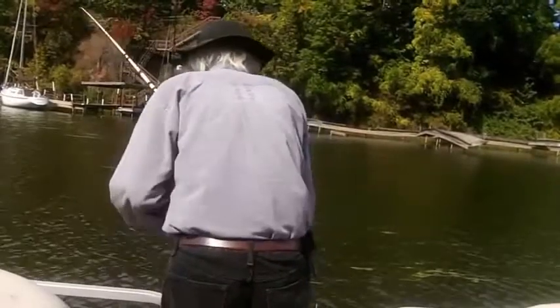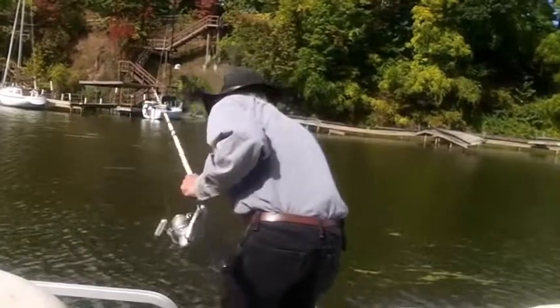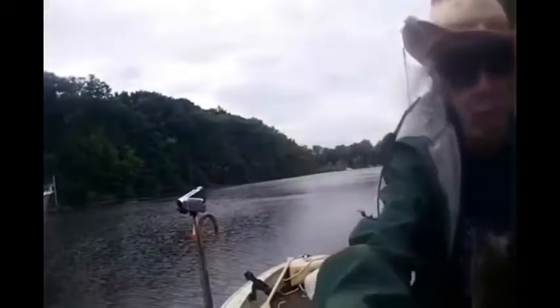I want to net this one. Some help? No, I got him. All right, I got him. I got that. Let's see that pole. Look at that bobber go. Well, my first little garpike for this year.